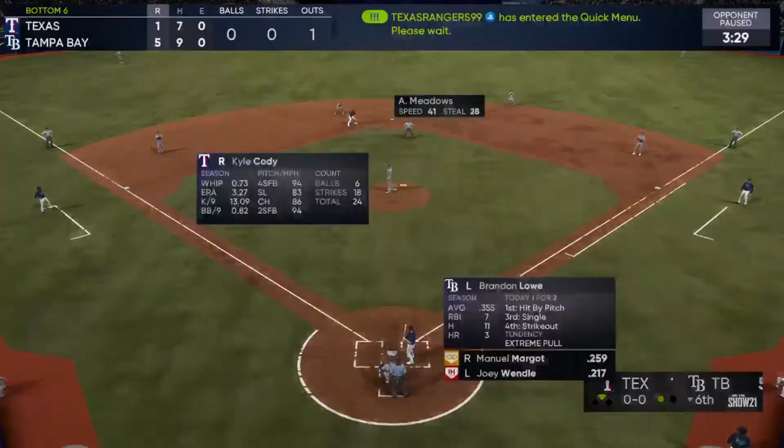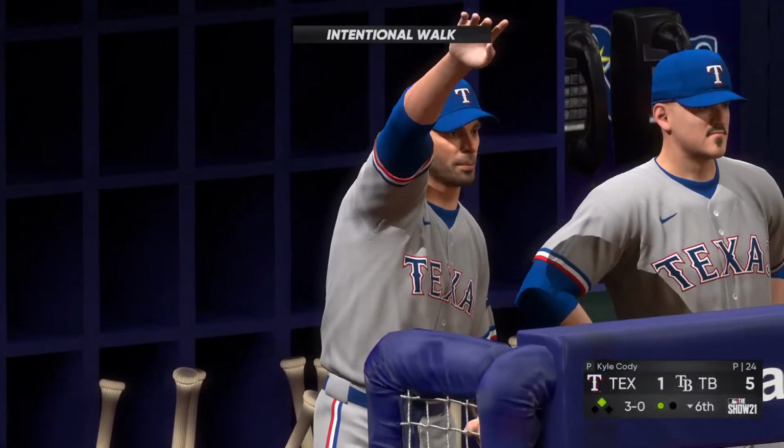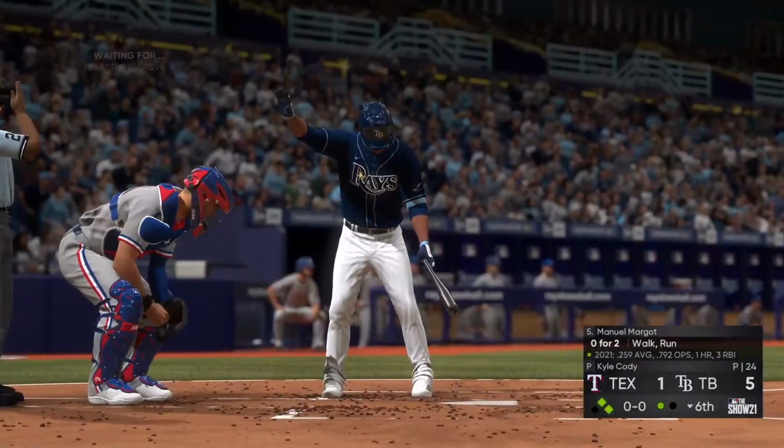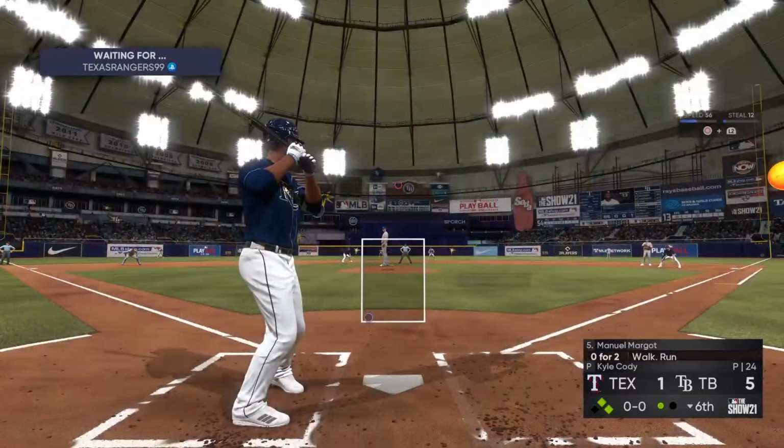Next to stand in is Brendan Lau. He struck out swinging in his last trip to the plate. Yeah, and kind of shocked he got blown. And the indication from the dugout comes, it looks like they're going to put him on intentionally, so that'll set up the double play possibility with one away.